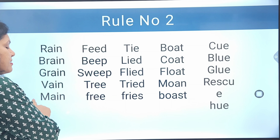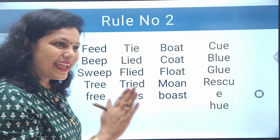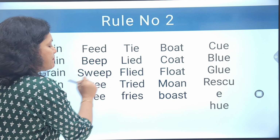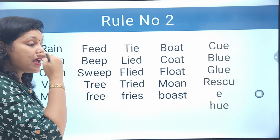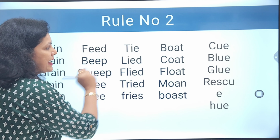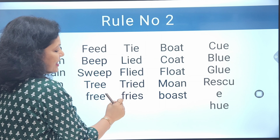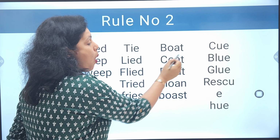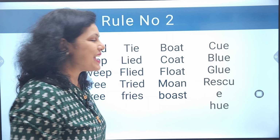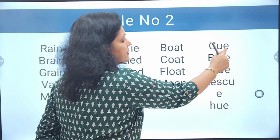Grain, vein, main. Here they are not going to give you the sound of A, E, but they are going to give you the sound of A. Similarly, feed, beep, sweep. That is a long E sound. Long vowels means where the sounds are coming long outwards. E, tree, free, tie, lied, tried, fries, boat, coat. Here the letter O is going to give you the sound of O and A will remain silent. Float, moan, boast.